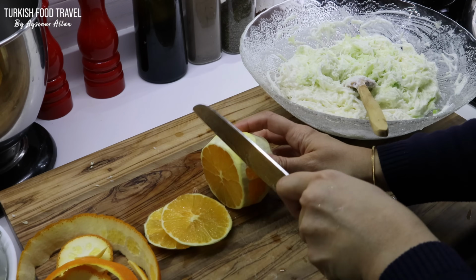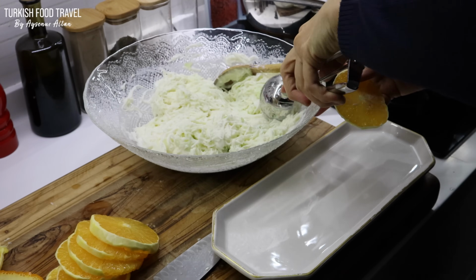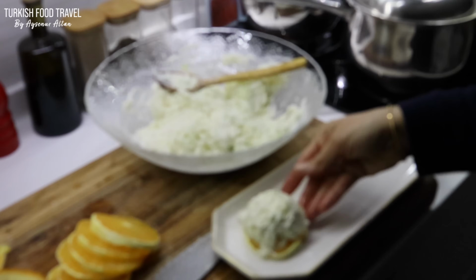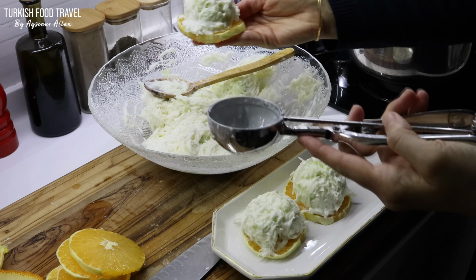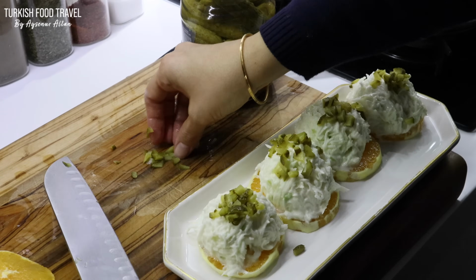Then for both nice presentation and taste, I placed a peeled orange slice as a base, scooped the salad on top with an ice cream scoop, and served it with finely chopped pickled cucumber.